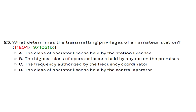Okay. 25. What determines the transmitting privileges of an amateur station? A. The class of operator license held by the station licensee. B. The highest class of operator license held by anyone on the premises. C. The frequency authorized by the frequency coordinator. Or D. The class of operator license held by the control operator.